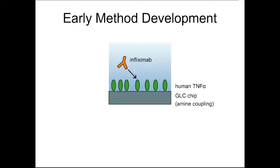And because I'm working with serum, which is a fairly dirty, complex matrix, there's the potential for nonspecific binding. And you kind of expect some nonspecific binding here with serum. But there are several ways to minimize that or to correct for it. And one of the ways that I'm trying to minimize nonspecific binding is I'm using a lot of detergent in my buffer. So I'm using 0.05% Tween, and I'm also including a lot of bovine serum albumin in the running buffer as a way to coat the surface and help reduce nonspecific binding.